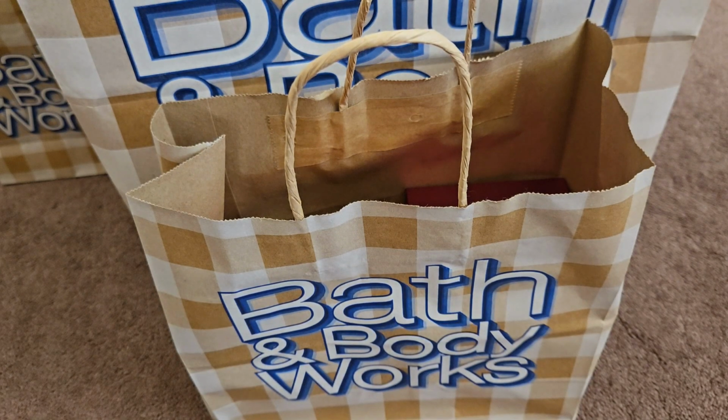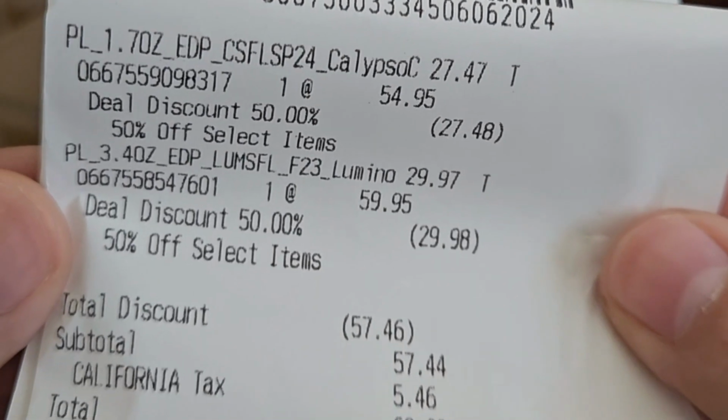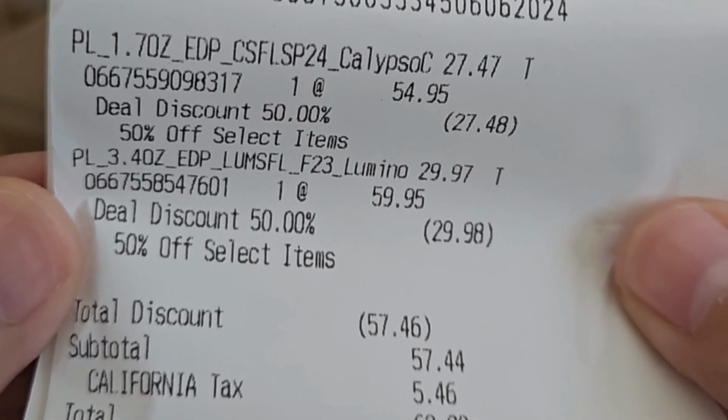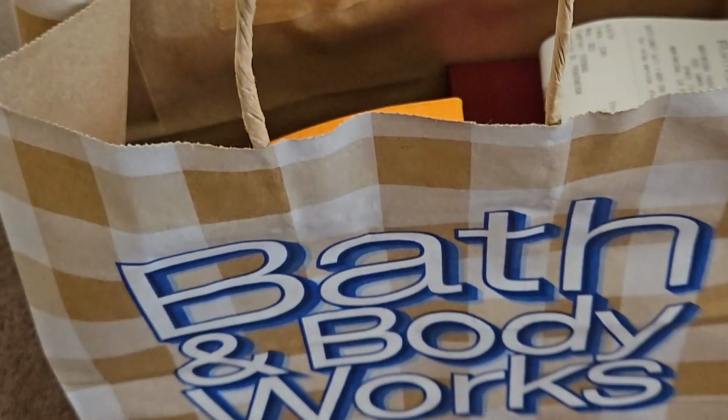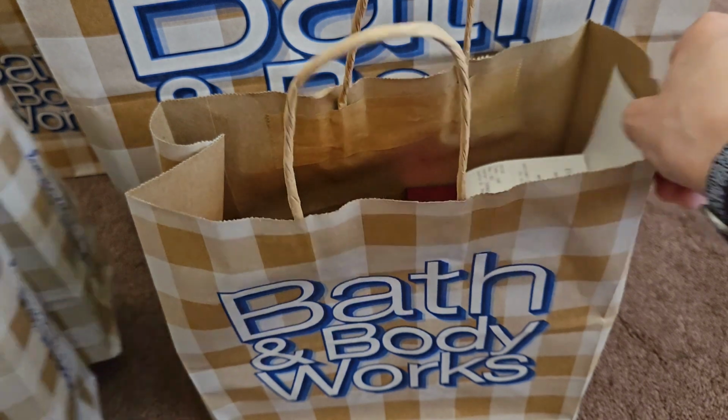And then, which is good for other people, because when I return it and if someone else spots it, then they can purchase it for 75% off. So yeah, so I'm going to be getting, here, let me show you a little bit of the receipt. So I paid $27.47 for Calypso Clementine, and $29.97 for Luminous. So I'm going to actually get them for about like $14 because of that additional coupon. So yeah, those are going to be my returns.